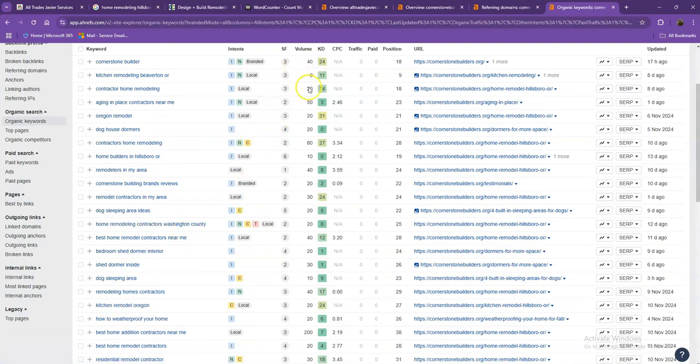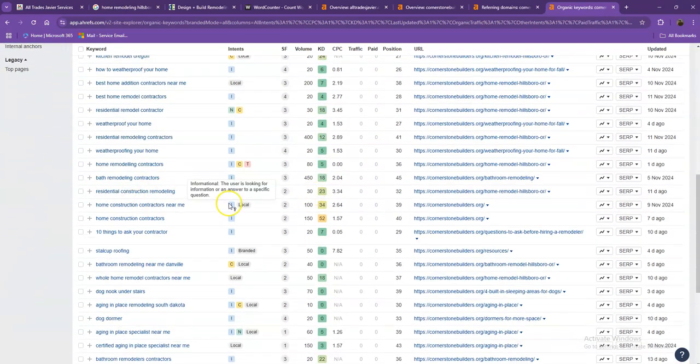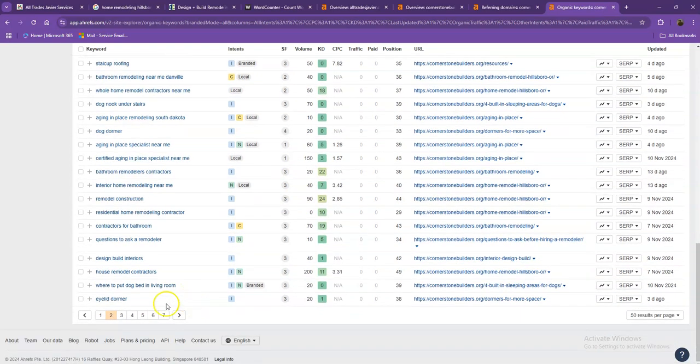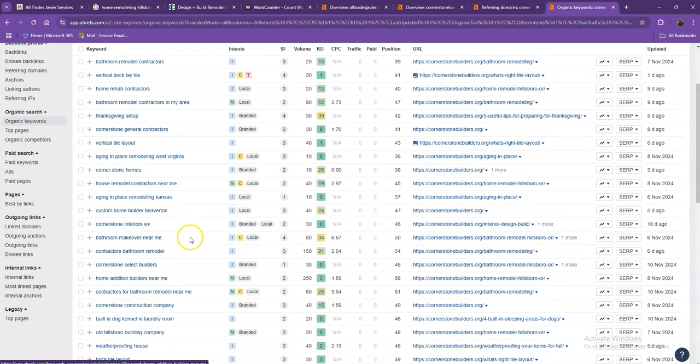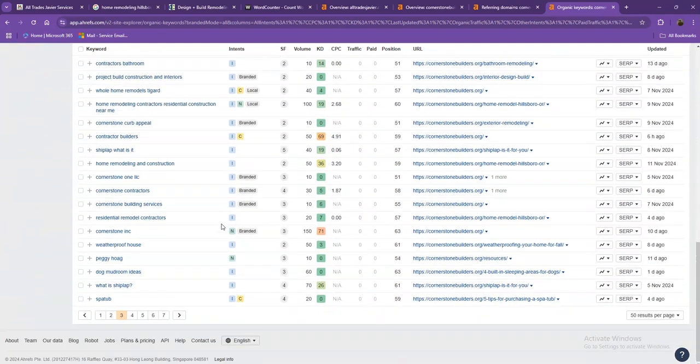If you also look at the numbers under volume, these are the total number of people that search for the specific keywords on Google every month. So that's how important choosing the right keyword is. That way more customers will be able to find your website quicker and easier.